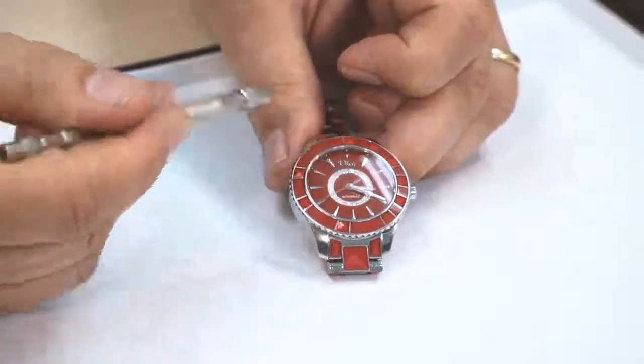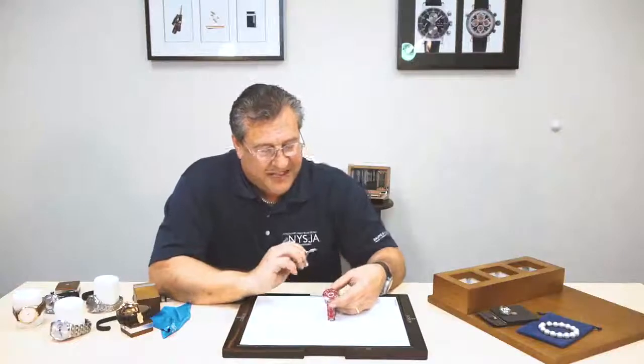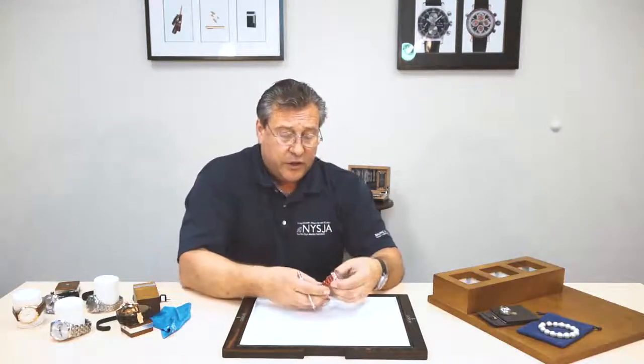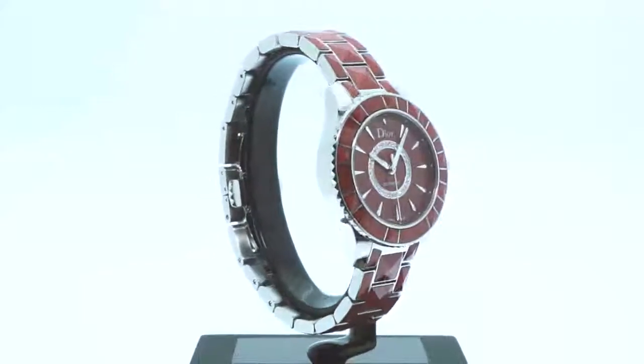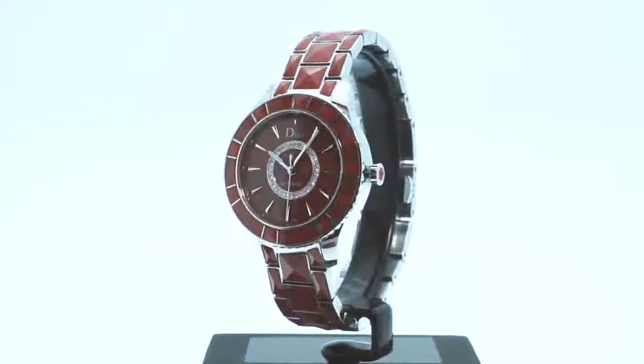Is it a 38 millimeter case? 38, Gary. 38, thanks Larry. It's a 38 millimeter case, so nicer fit on the ladies' wrists. But unusually, this has a mechanical movement inside. You can see the red rotor inside here and a mechanical movement.